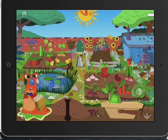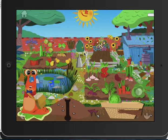Hello, my name is Sebastian, the very intelligent slug. It's a pleasure to meet you. Yummy lettuce. Now, darker lettuce leaves have more goodness than lighter leaves.